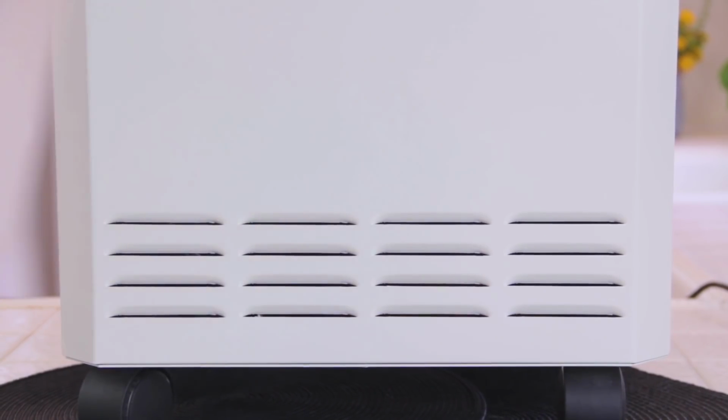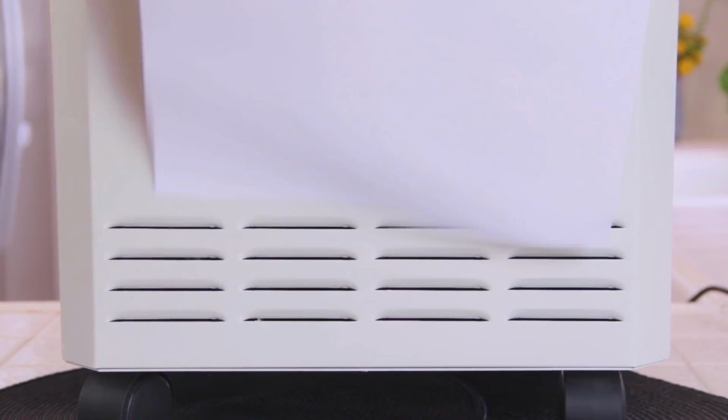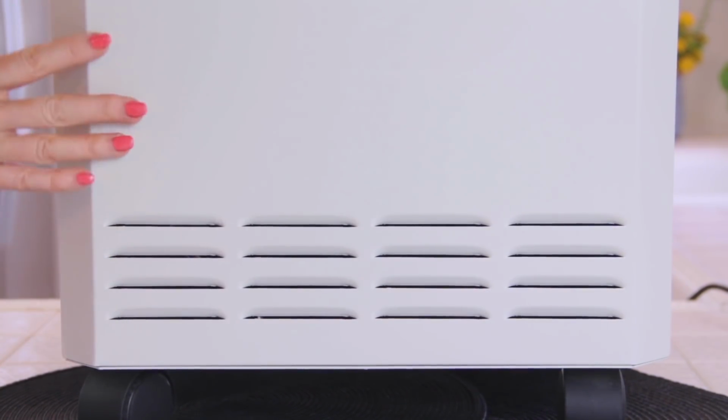And with this piece of printer paper, let me show you how the airflow works. That's on max, that's on high, that's on medium, and that's on low. It's a much more gentle air. This system will move 250 CFMs of air.